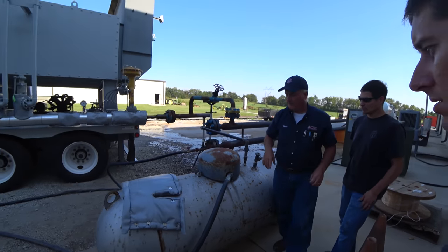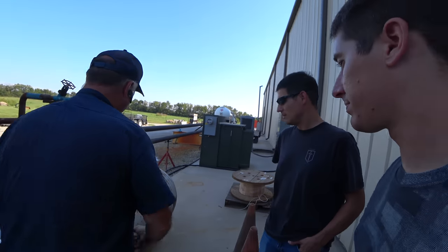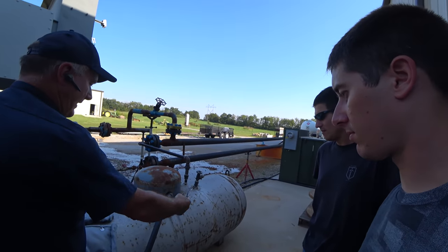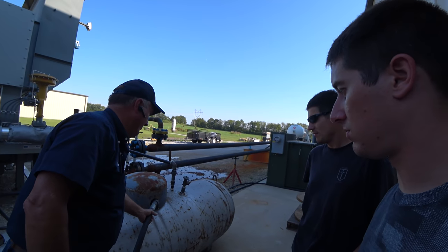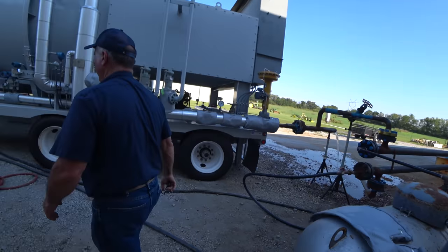I imagine this functions as a heat sink as well. It does, because if this gets too hot, this tank basically acts as a radiator because I don't want to get this hose too hot. Right. So anyways, then gas comes out right there.